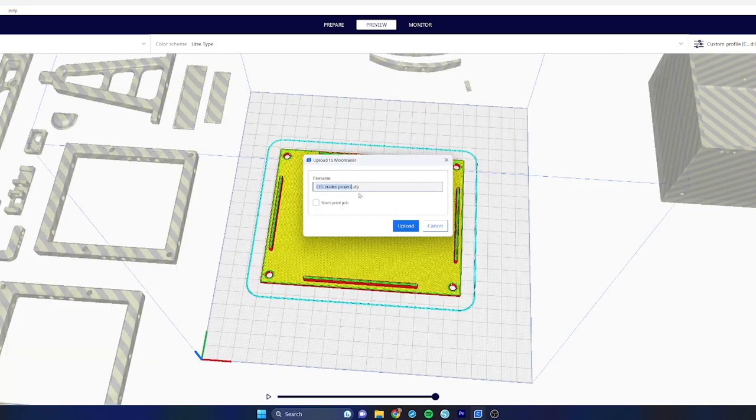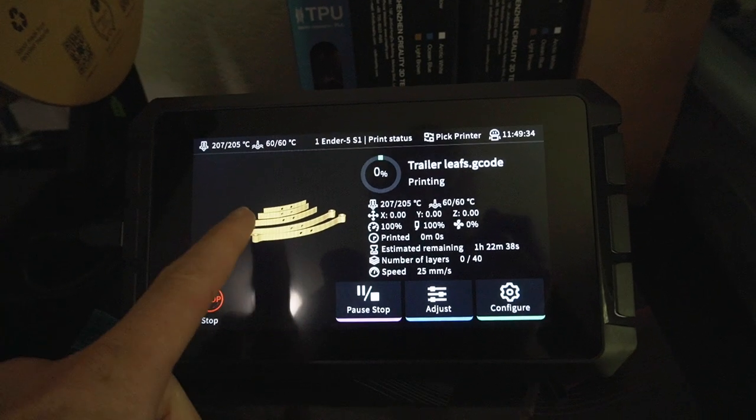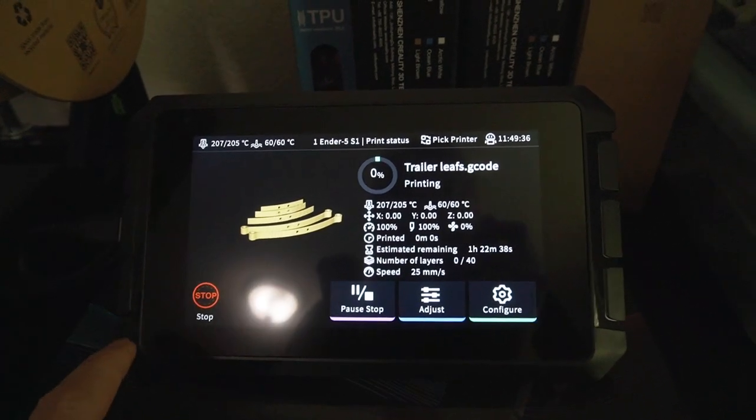We're going to upload our print. This is the trailer top. It's going to connect to the Sonic Pad, and we're going to go over to the Sonic Pad and pull that into the printer. We're going to start printing all our trailer parts. I'm so excited to see this come together.